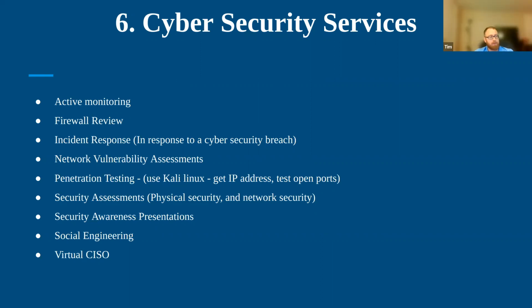Yeah, just kind of going off of the security awareness presentations. Pretty much, I believe the employee is actually the weakest point in the aspect of cybersecurity. And so our purpose is to educate the employees on how to be aware of all these scams that happen from hackers.